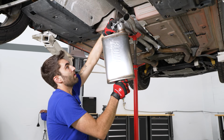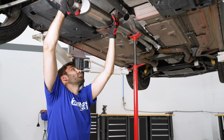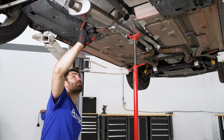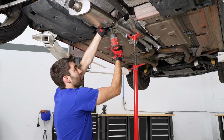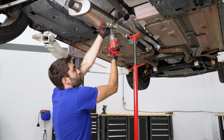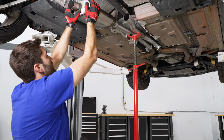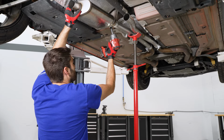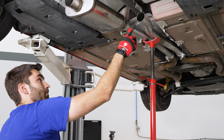So we'll get another one of our clamps, slide it over our muffler inlet, and slide that on. I've still got the pole jack back here to support the weight until we can get one of our hangers installed. Then we'll take a 15mm socket to tighten up our clamp. And now I'm just going to adjust this so it's straight before I fully clamp this down. And then you can do that same thing on the other side of the X-Pipe.